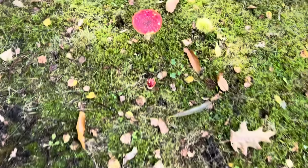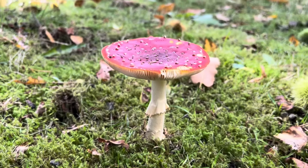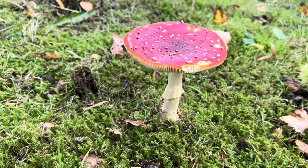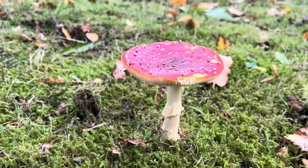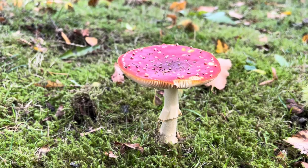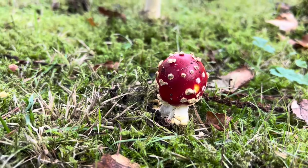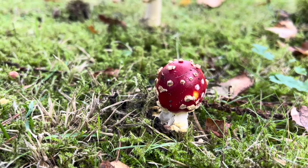And now here we are at lunchtime. This is the same toadstool, same mushroom, fly agaric, that I filmed on Wednesday, but it's opened out. I didn't know they did that. It's changed shape and now it's flat. It's beautiful, isn't it? And a little baby one beside it. So hopefully, as long as it doesn't get eaten by something, we can check back on this next week.